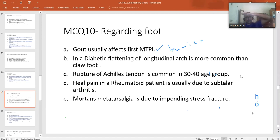Sometimes you have flat foot, that's called pes planus. Sometimes you can have claw foot if contracture of muscles and tendons occurs. Sometimes you have an arch foot like that. Okay, arch foot like that. That's called rocker bottom feet.